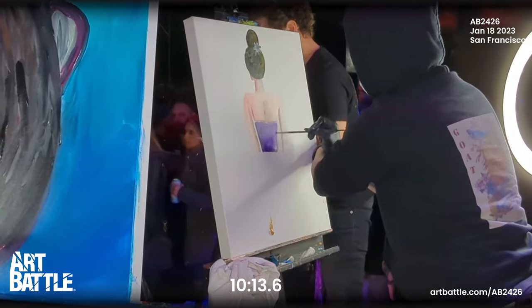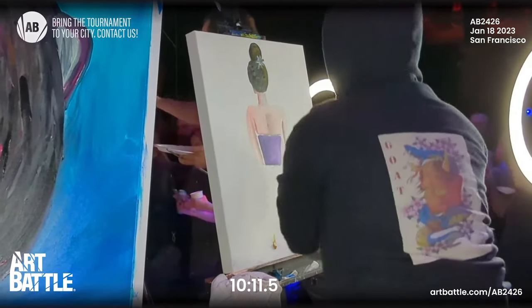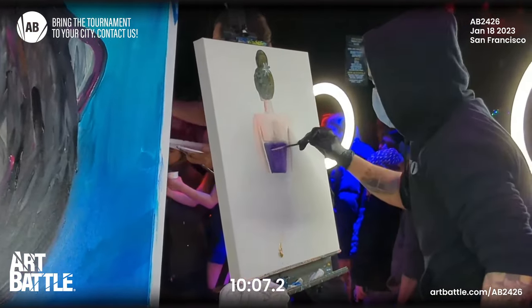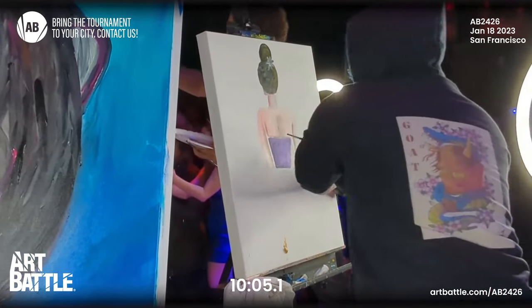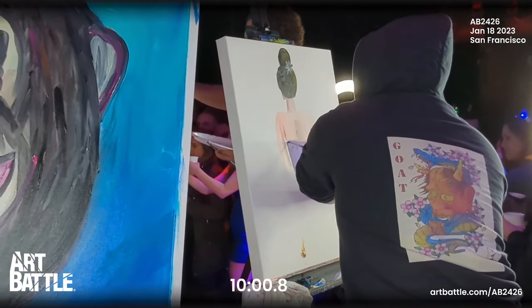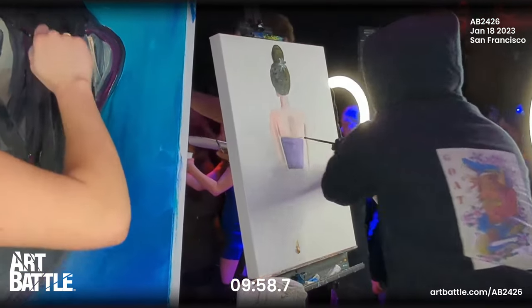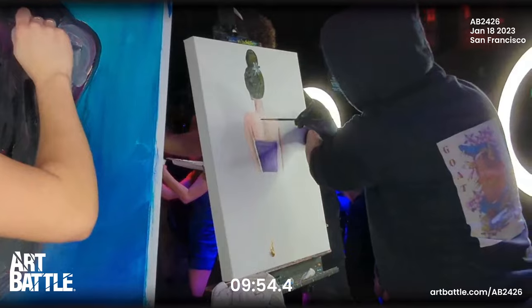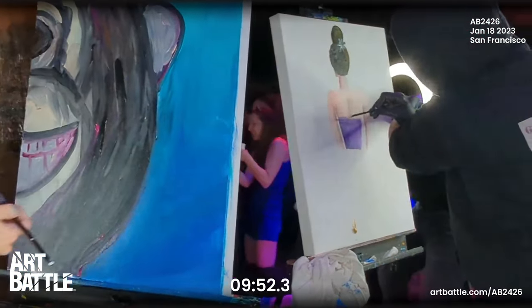And getting a little zoom here on Gio. And it looks like Gio is doing a dancer, potentially. We're getting a figure. I think this is from the back. We can see that kind of shape of the hair. And this figure is looking quite delicate. It's small on the canvas. And so there's a lot of detail work that is going in there.